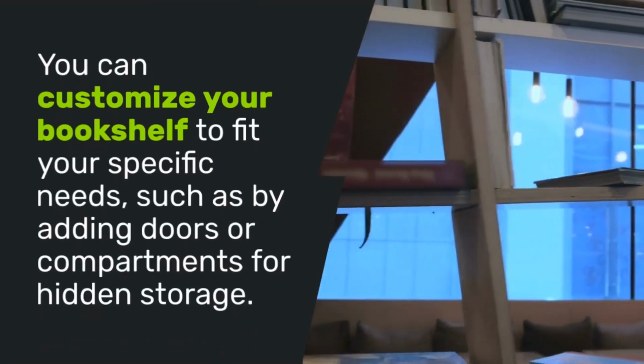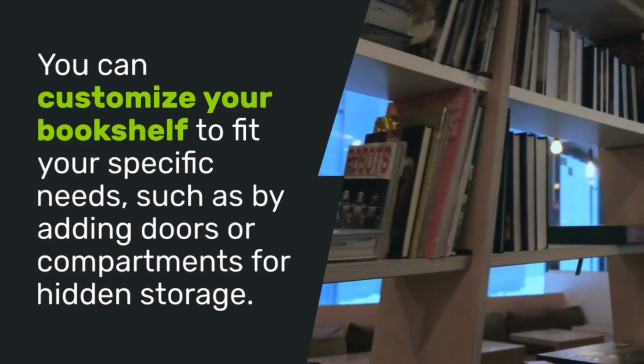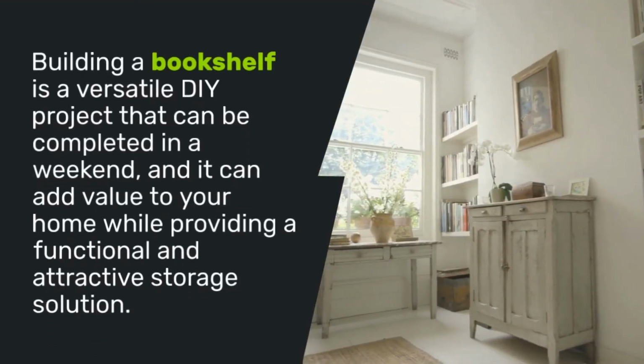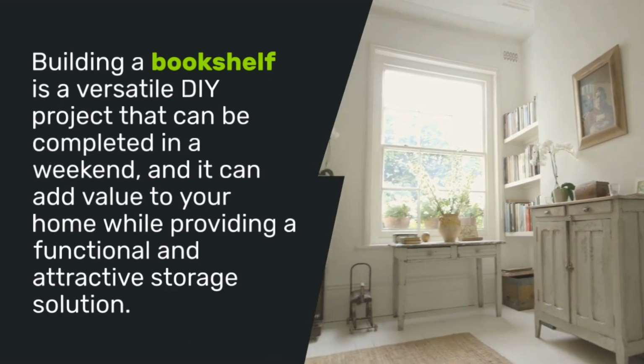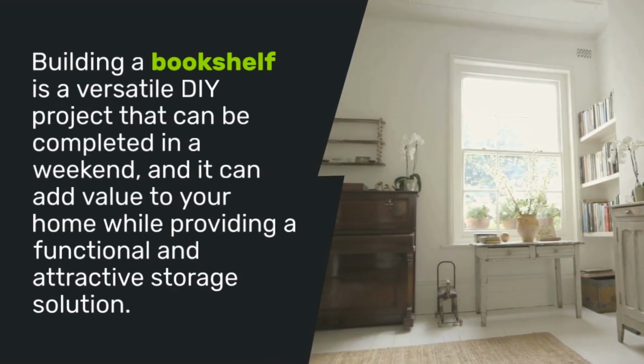7. Create a DIY headboard. Creating a DIY headboard is a fantastic way to add a personal touch to your bedroom and transform the space without breaking the bank. Not only can you save money by creating your own headboard, but it can also be a fun project to tackle on a weekend.